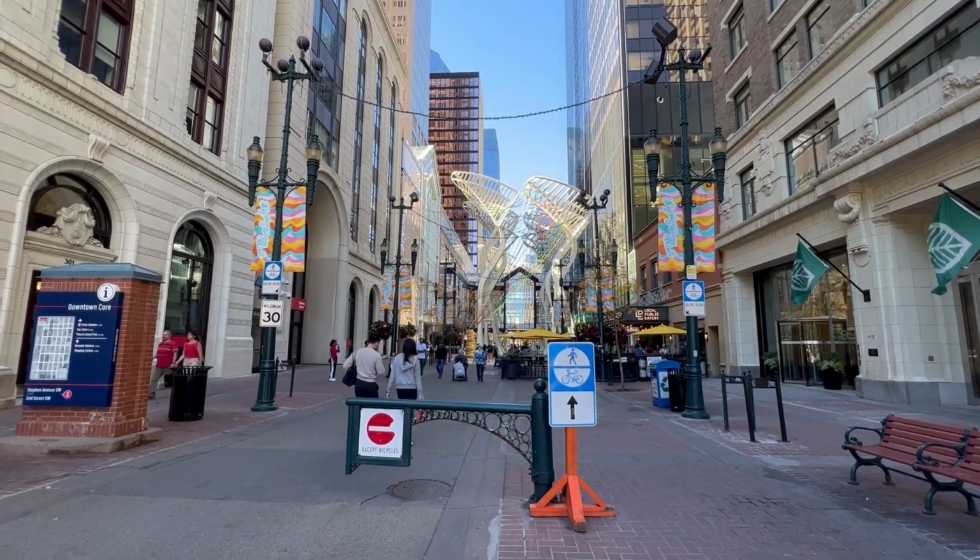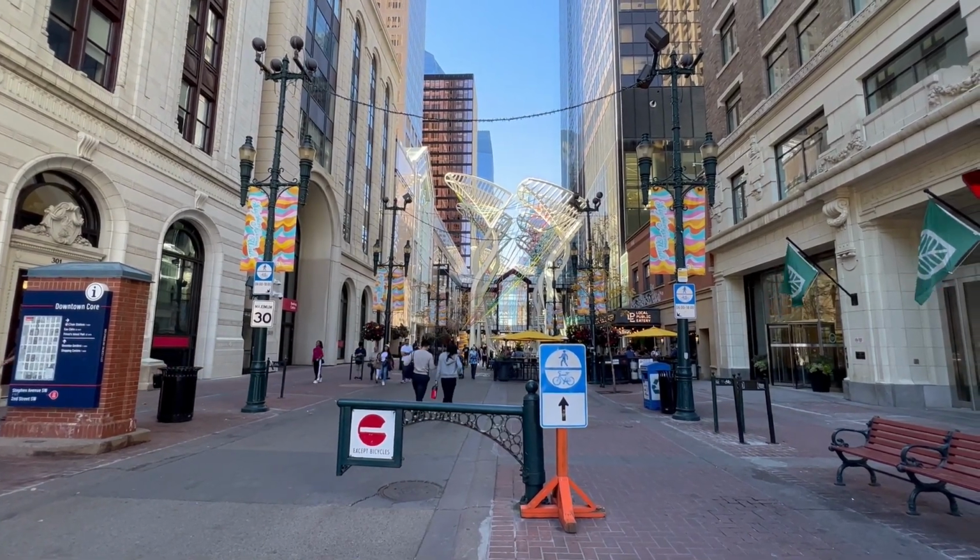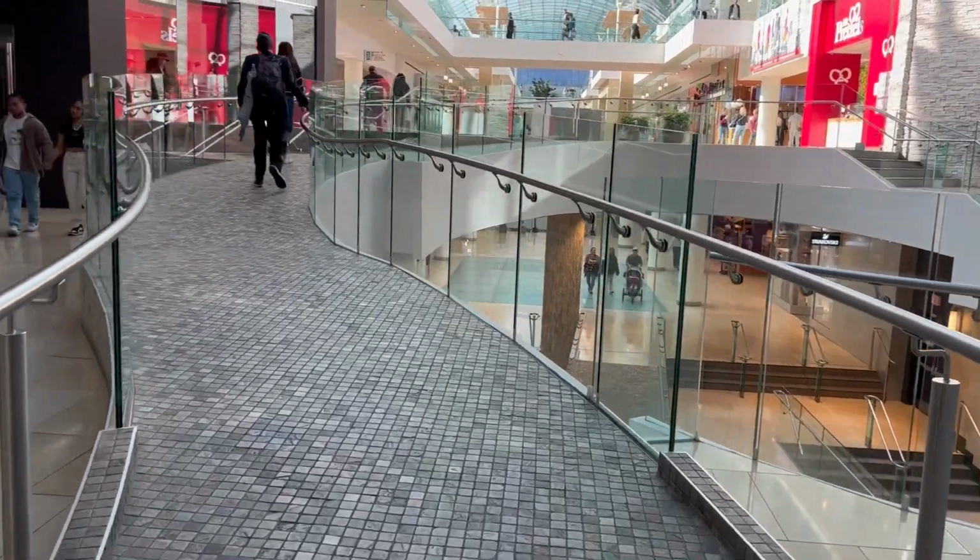This is so sad. We're trying. There are some good things on the horizon, but for now, this is what we got. There are a lot of restaurants and shopping, which leads us to our next destination, the Core Shopping Center.